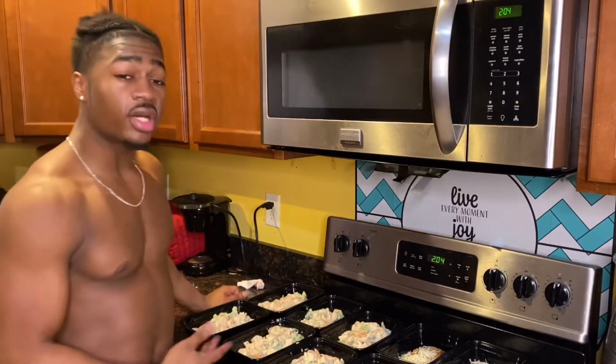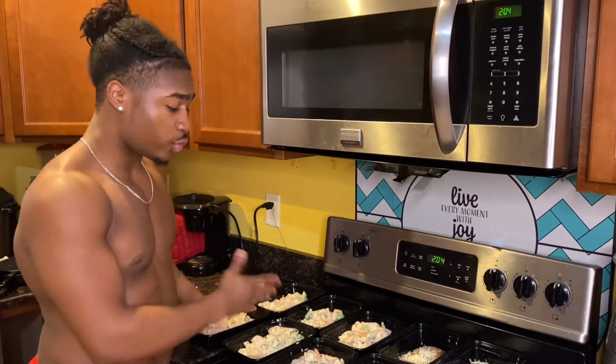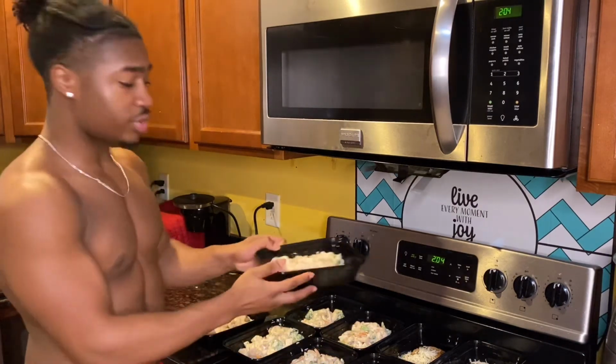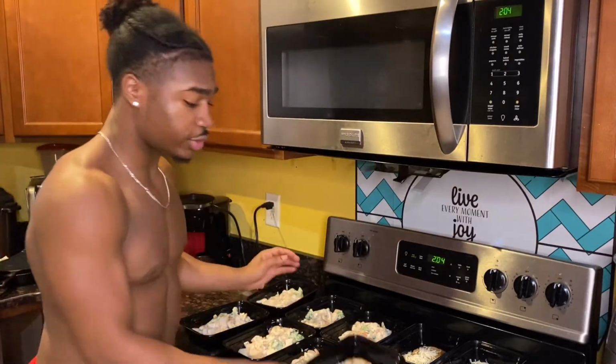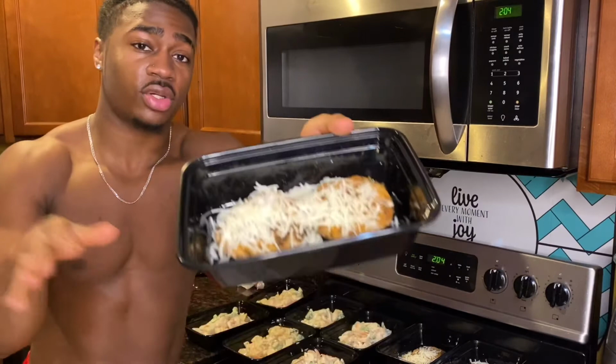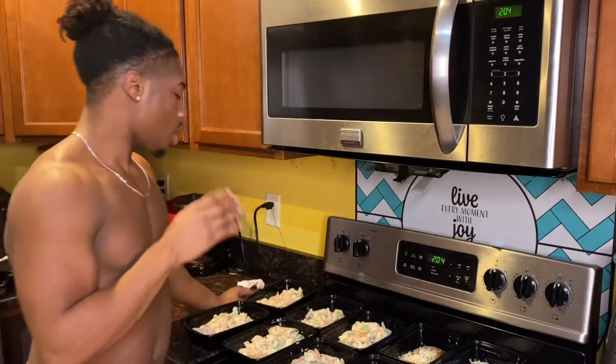Alright guys, we're done cooking. We have the chicken, shrimp, and broccoli Alfredo with the rice. As you can see, it looks delicioso. And then we have the turkey burgers. I did add the mozzarella cheese on it. I forgot to do that earlier. That way when we warm it up, the cheese melts onto the burger.